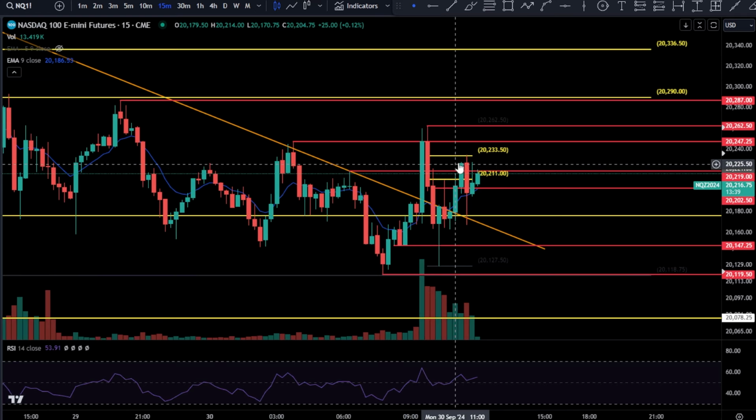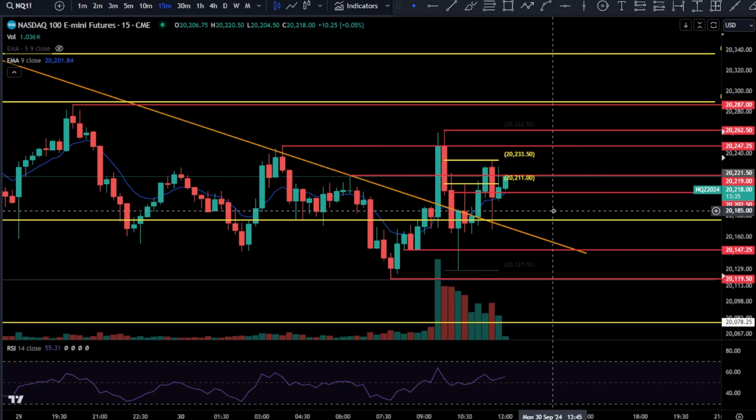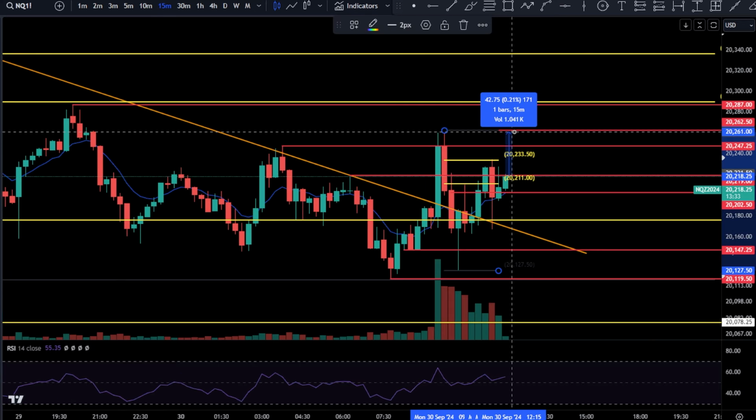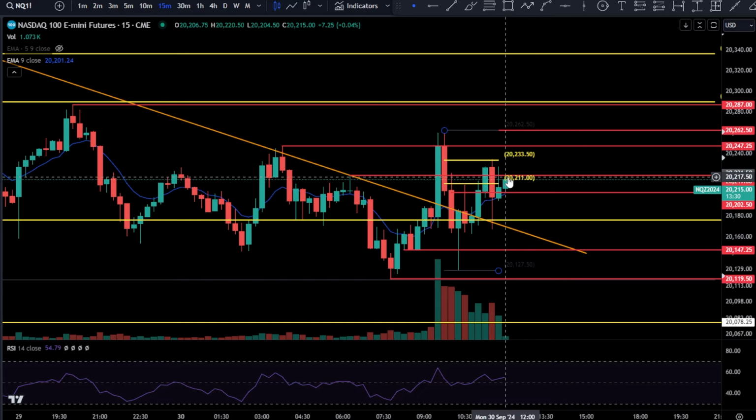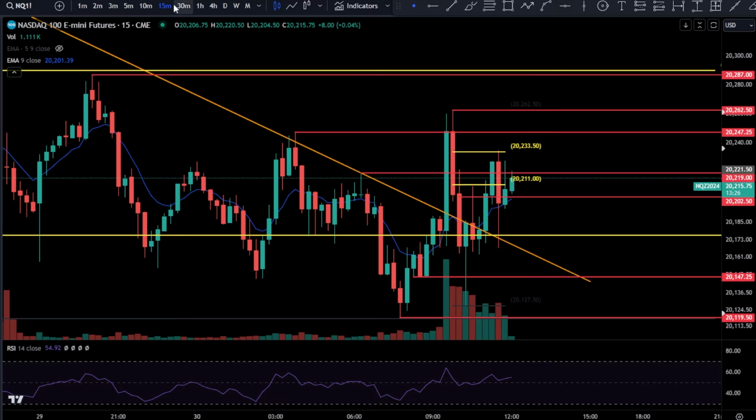Now what has happened? Price has gotten above it. You test your 0.786 fib. Price has now come back and it held. All right. If I had to guess, we're going to see this price action right here. All right. From here to up here. If I had to guess with how this thing is looking right now.